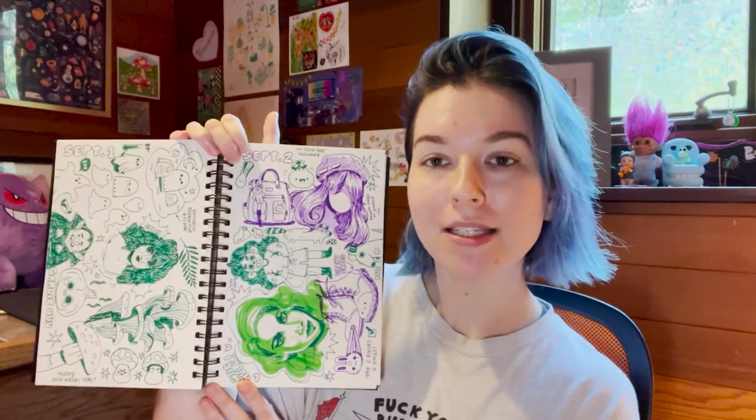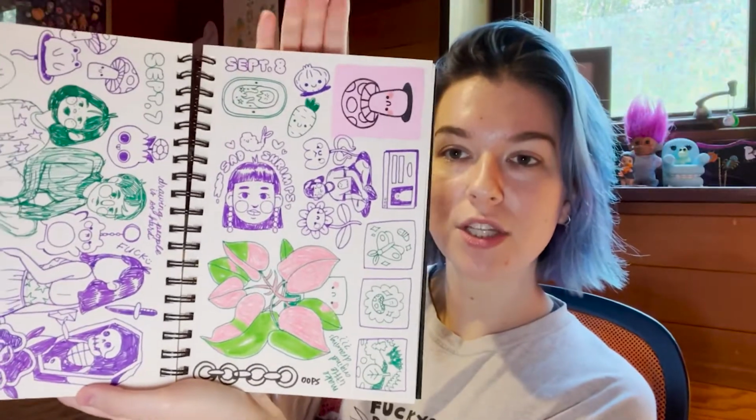Okay, so you know how I was having a bad day yesterday? It did get better at night. I just finished my sketchbook video where I drew every day in my sketchbook for a week. I just finished this page today, which is cute.